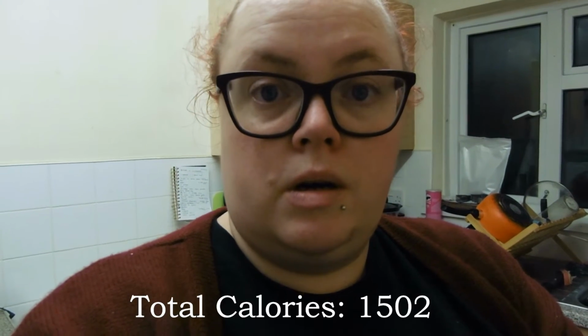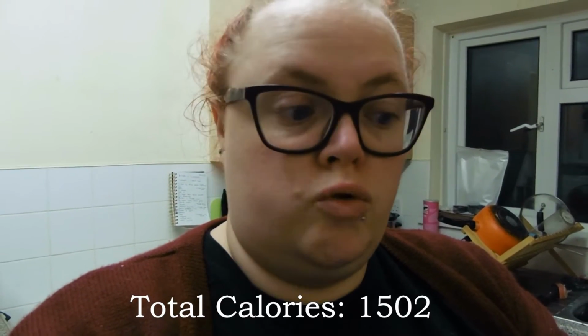So I'm going to be finishing today on 1502. So I've got 154 calories left. And yeah, so smash my goal of steps I wanted to do today, and had a good day-ish, well, as good as I can be food-wise.